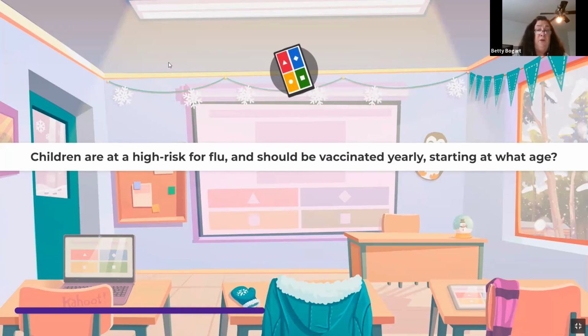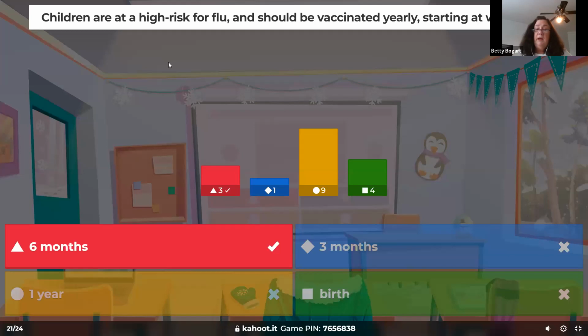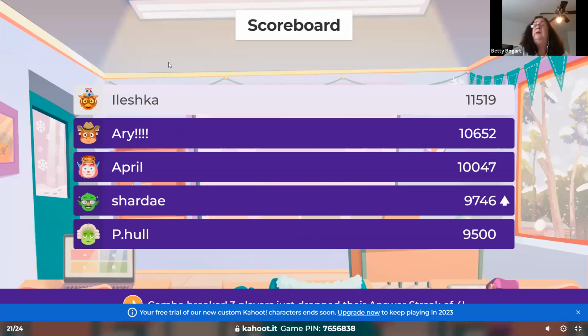Children are at high risk for flu and should be vaccinated yearly, starting at what age? Remember I said they have no immune system. When do you think would be a good age to start? And this is 6 months. 6 months is a great time to start it, and that's what's recommended. And the infants actually do really well with it.